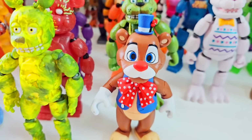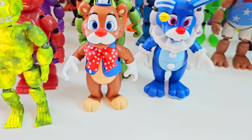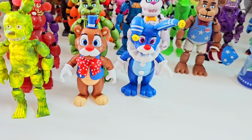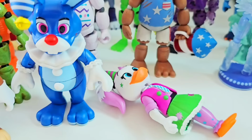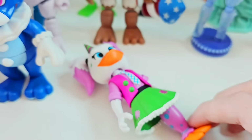So first of all, we have Clown Freddy, and then Clown Bonnie. Yeah, look how weird these figures are. Look at their posability. It's very strange. After Clown Bonnie, we have Clown Chica, whose leg broke off, and these action figures, their limbs can't pop back on.